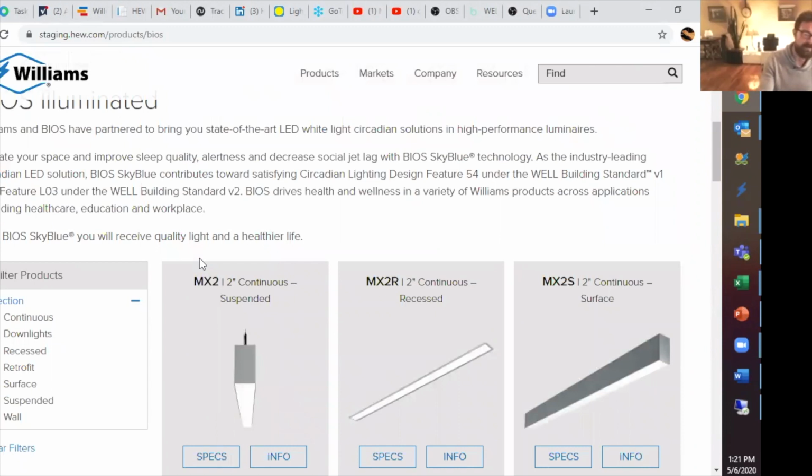Now, our RSMs are all getting up to speed on this to be able to give an overview of it and then direct you guys to the people who can answer the questions. So we've kind of got a tiered approach. RSMs are going to be able to engage and speak about this intelligently. Then we're going to have an inside layer, which will consist of myself and some of our applications and controls teams. And then the next layer is really going to be down to this partnership that we have, leveraging that with BIOS. And those guys are fantastic.